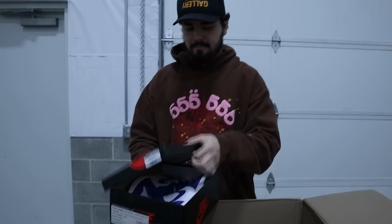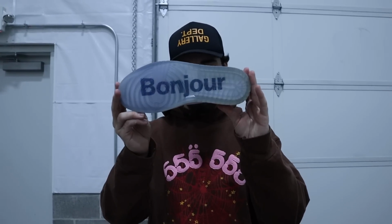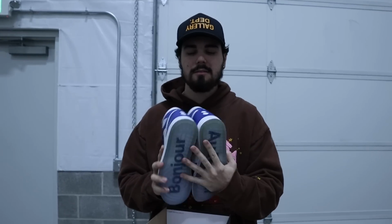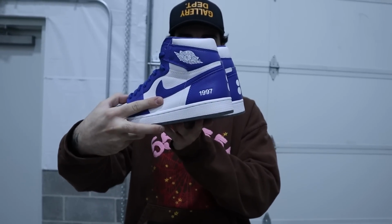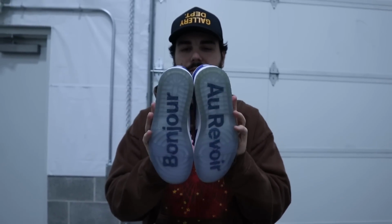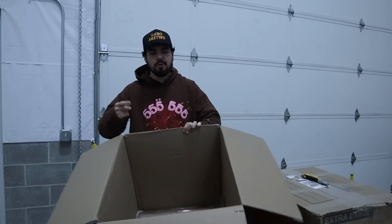It's a sample pair. Ooh. Colette Jordan 1 High. These are unreal. I've yet to have a pair of these actually. But we do now. 1997 on that side. 2017 on that side. These are a pricey pair. $15,000. All right, we're done with box number 2. First big box.